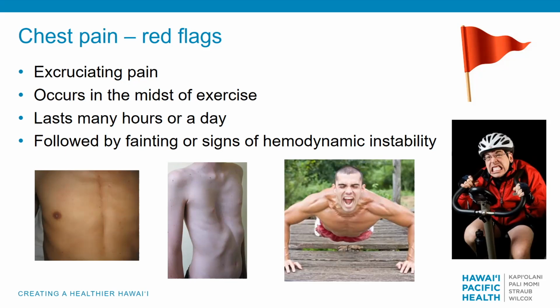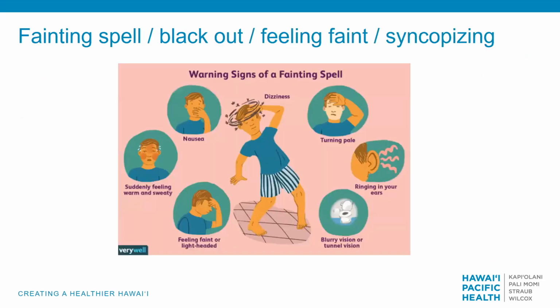Another hallmark that you can see: if you have a big scar on your chest, well, you have to think twice about those, but usually it's not the first time they're going to see a cardiologist. Or you have some musculoskeletal abnormalities and you think about a disorder, then that's another good reason to come to see the cardiologist. So again, red flags: excruciating pain, pain that is in the middle of exercise, and pain that lasts longer than just a few minutes. All right, now we're switching gears to syncope.